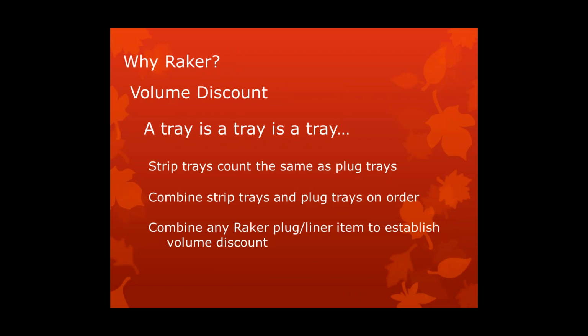Regarding our volume discount, a tray is a tray is a tray. We have strip trays and we have full-size plug trays. Strip trays count the same as plug trays. Combine strip trays and plug trays on the same order. You combine any Raker plug or liner to establish your volume discounts.